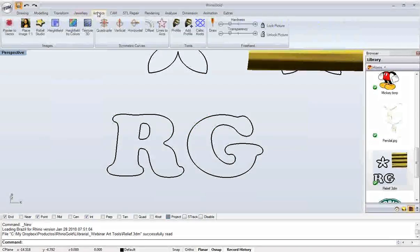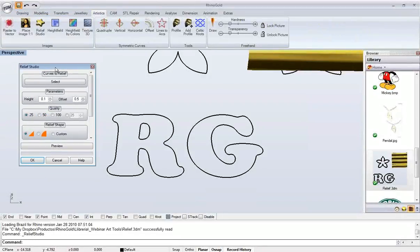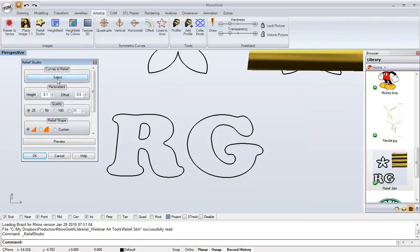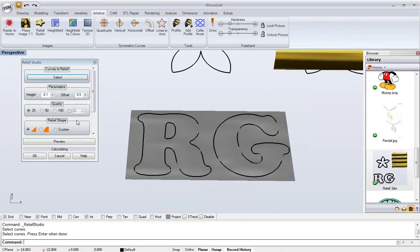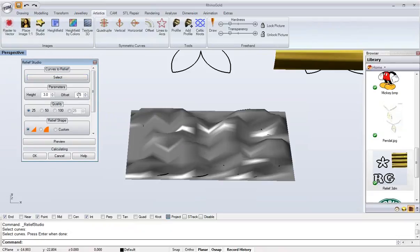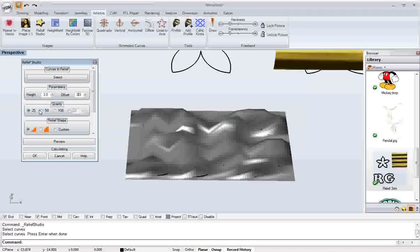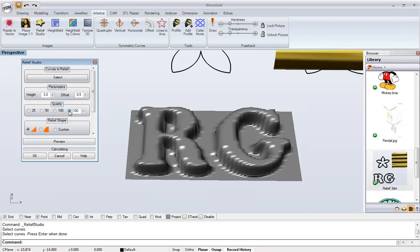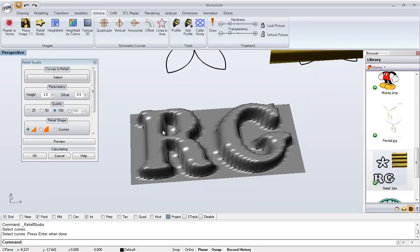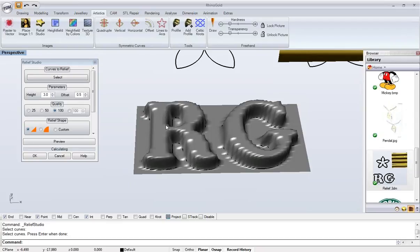We come to artistic, relief, and the first thing we must do is select the curve. We select this curve. Then we must define the height, 3 millimeters. Wow, this is a disaster. Why? Because by default the resolution is really low. Here we have the quality. We can increase the quality, and even more if we need. But the idea is we work with low quality, and then when we want to create a shape, we just increase the quality and click OK.